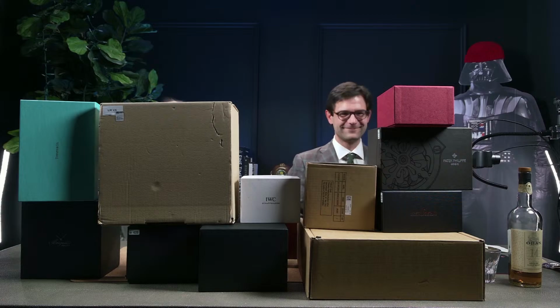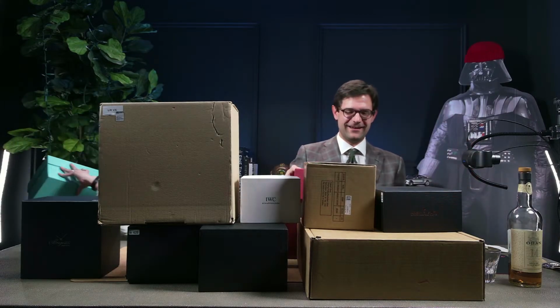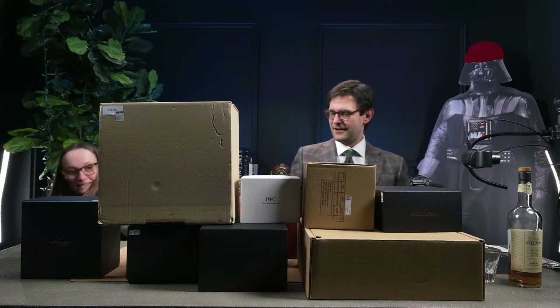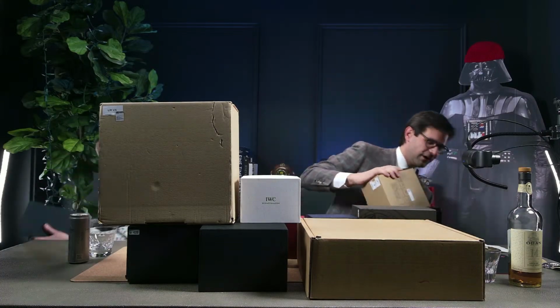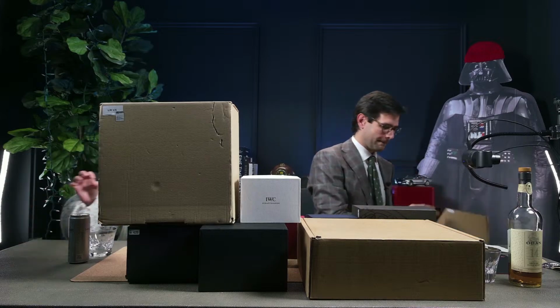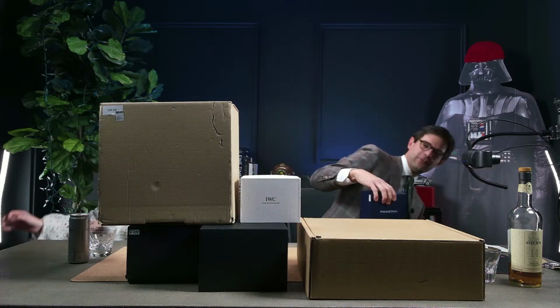So, let's move some of these. Okay, deal. And let's actually get a view on things here. I don't know how we're going to manage this with all these boxes, but we're going to figure it out. I'm going to make a stack. Stack them up. We can leave a couple on the table here.